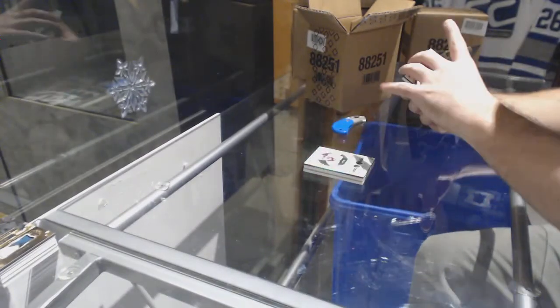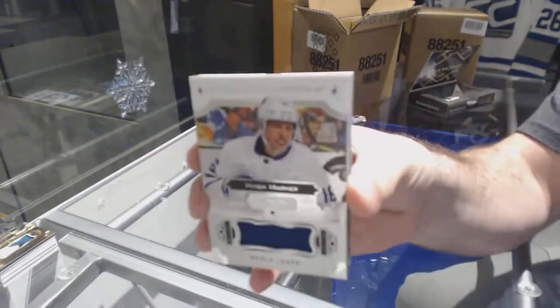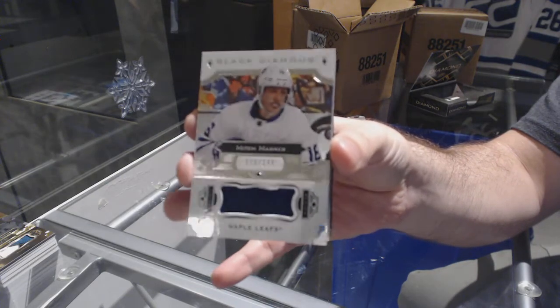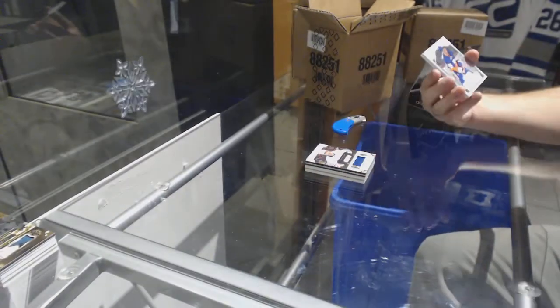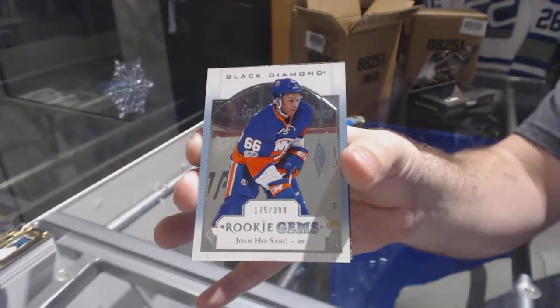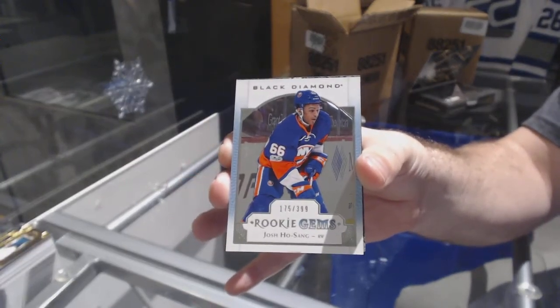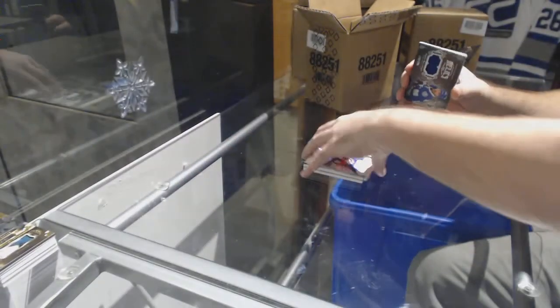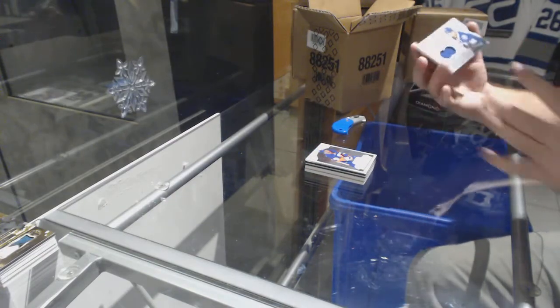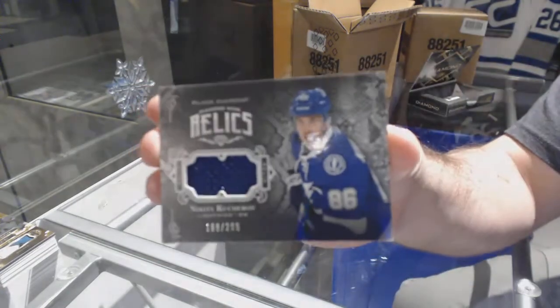For the Maple Leafs, to 149 jersey, Mitch Marner. Mitch Marner. For the Islanders, the 399 rookie gems, Josh Hosang. And it looks like it's got a bit of a damage, by the way, on the side, obviously coming out that way. But for the Tampa Bay Lightning, 299, Nikita Kucherov.